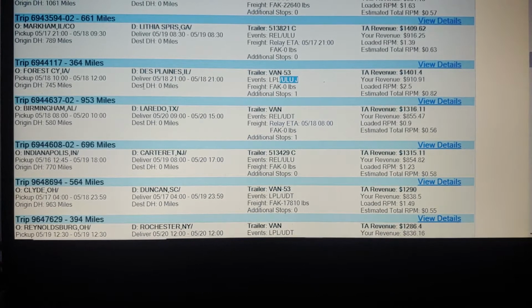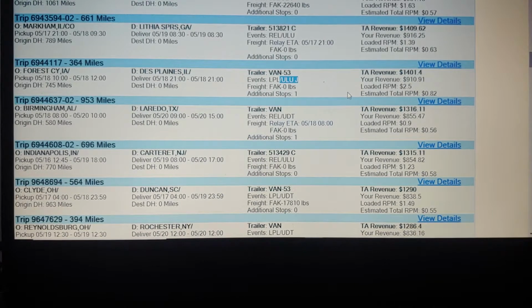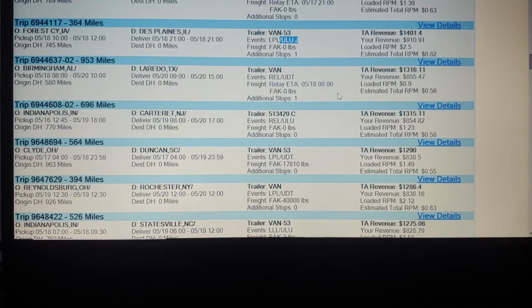So that means you'd have to pick it up probably at 10 o'clock and drop it by 2100. So you'd be on a pretty tight timeline. That's probably why it pays $2.50 a mile. But that's probably one of the highest ones I've seen on the load board, $2.50 a mile.